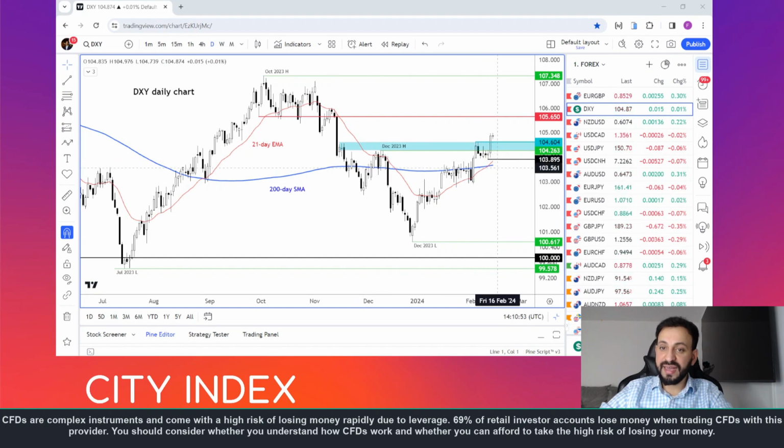So the line in the sand for me now is the low from earlier this week at 103.90, and if we were to break below that level, then I think that would be a bearish development. Now, assuming that doesn't happen, we could see 105.65 next, which was previously support on the dollar index, and above that there's not much further resistance or obvious resistance levels until 107.35, which was the high from October of last year.